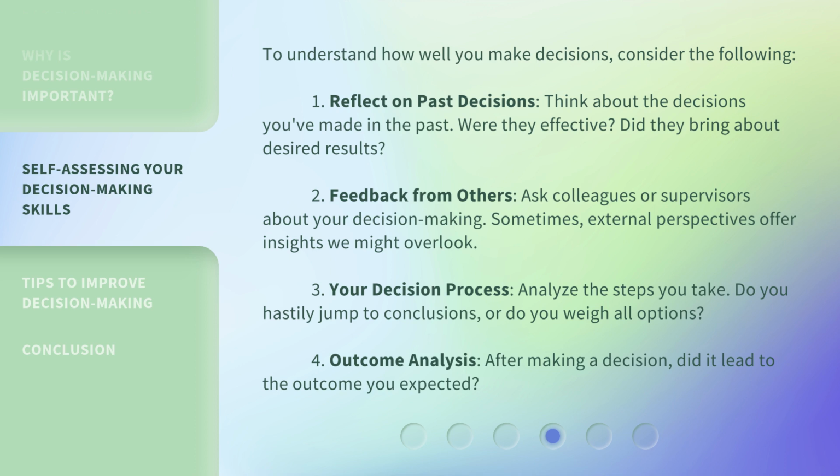3. Your decision process. Analyze the steps you take. Do you hastily jump to conclusions, or do you weigh all options? 4. Outcome analysis. After making a decision, did it lead to the outcome you expected?